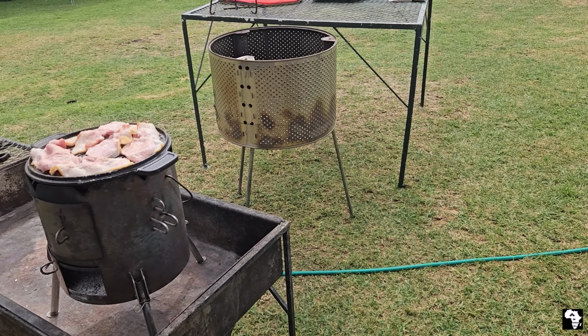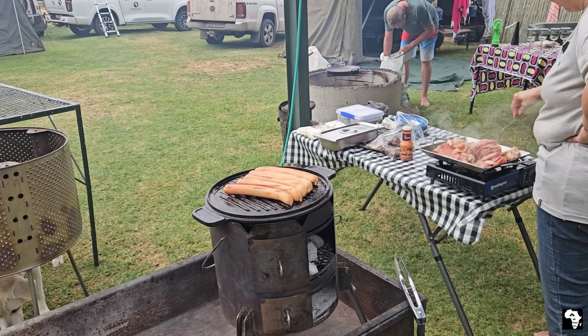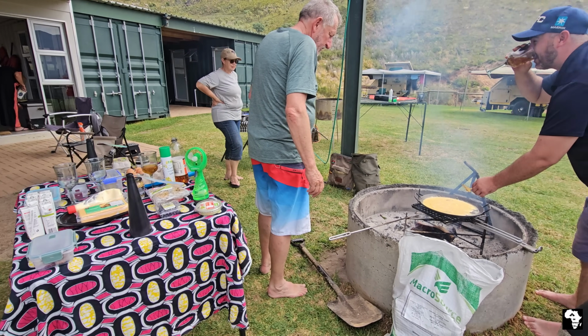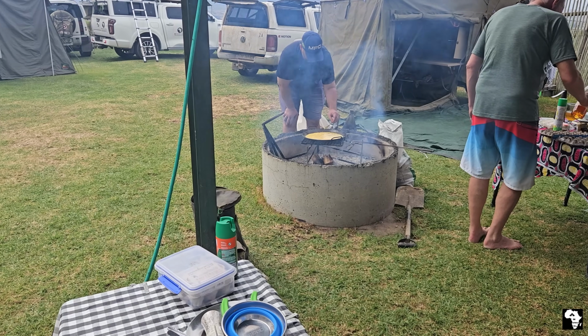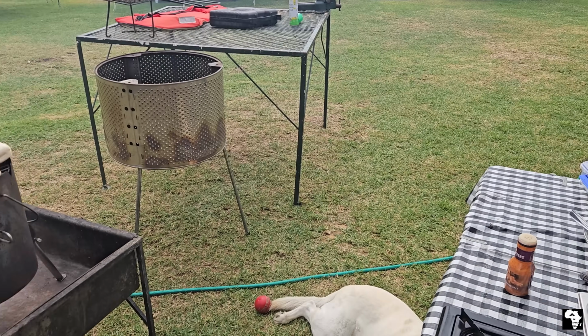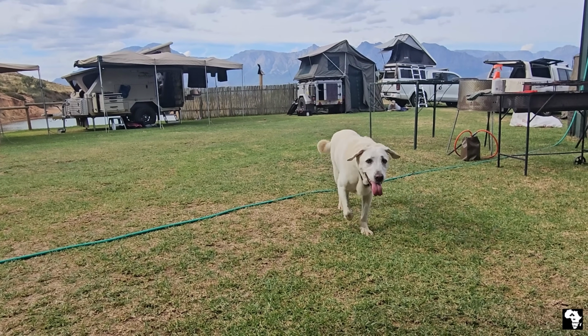We got the potjie king and the gas stoves out and got the fire going and started cooking up some bacon, eggs, sausages and toast and just enjoyed a great meal. And after brunch we had a nice day of relaxing ahead of us and just enjoying what the camp has to offer.